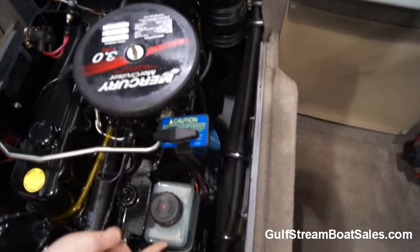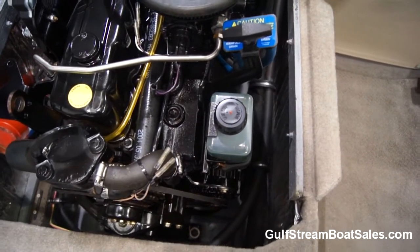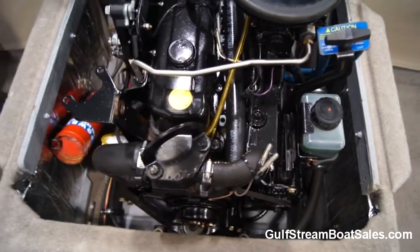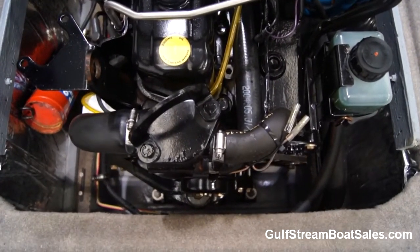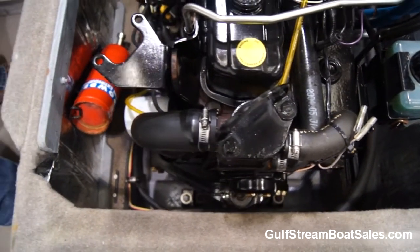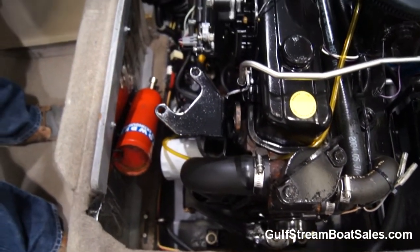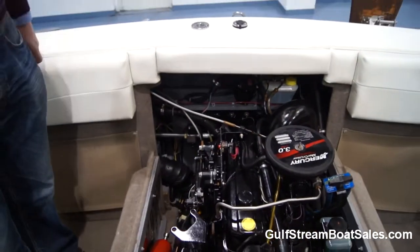This is our gear lube monitor bottle as well, so you can monitor the level of gearbox oil in the stern drive leg. The engine mounts down in there, and the bilge as well is super clean. There's no oil stains or anything in there. There's no evidence of any water having been in there at any time in the past. It's just all in really nice condition. The steering linkage on the back there is all in perfect shape.